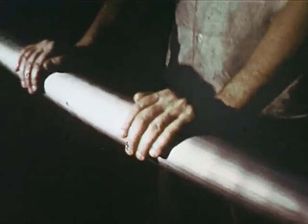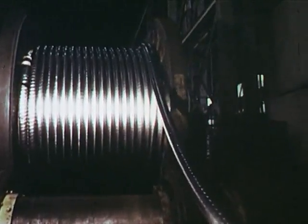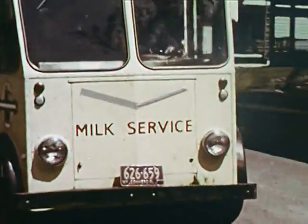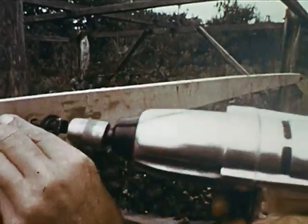Lead has a remarkable range of uses, often in the most unlikely situations. A vital aid in the transmission of electric power, lead is also a prime ingredient in portable electric power, storage batteries. Power from lead-acid batteries moves this delivery truck and turns this hand tool.